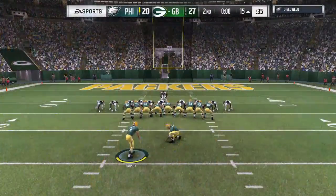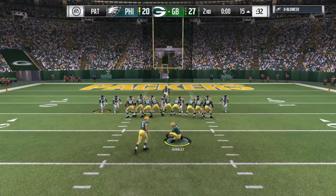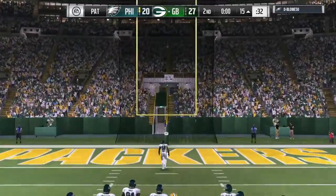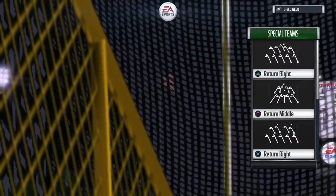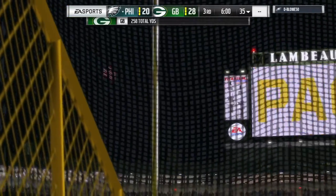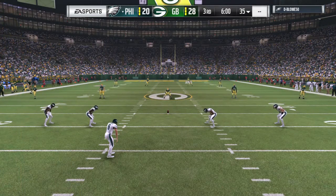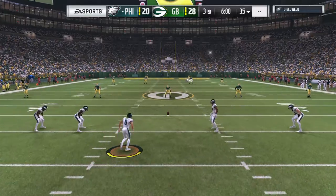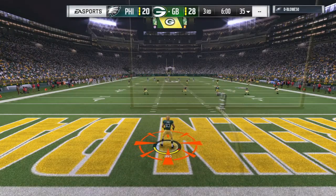Jordy Nelson as time expires in the first half. And the Packers add 6 to their lead. He missed one earlier, remember, but this time he gets it to go. And pump the brakes, Larry. Pump the brakes. We are ready for quarter number 3. So both teams have their marching orders, and we'll get going again here in quarter number 3.